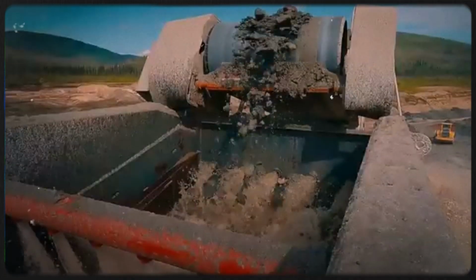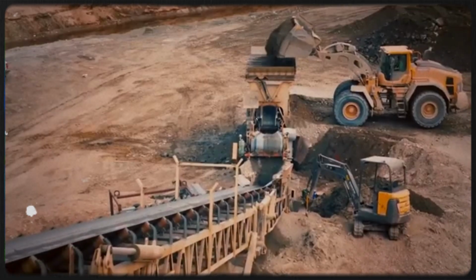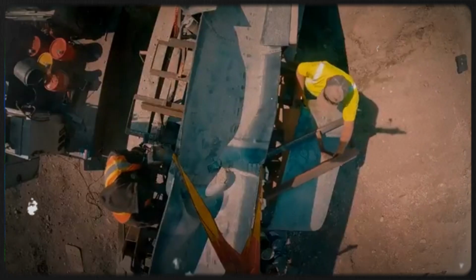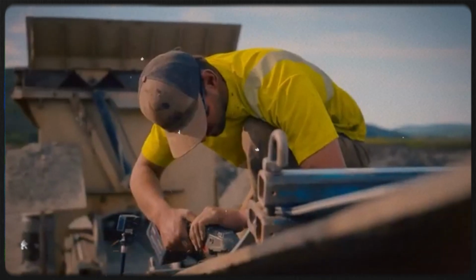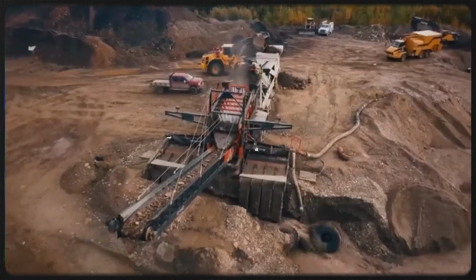The first task is removing the old belt. They cut the existing splice, the fastened joint that holds the 2 ends together to form a continuous loop, and disconnect the take-up tensioner that keeps the belt tight. With tension released, they begin pulling the damaged belt off the drive system, feeding it back through the return path roller by roller.